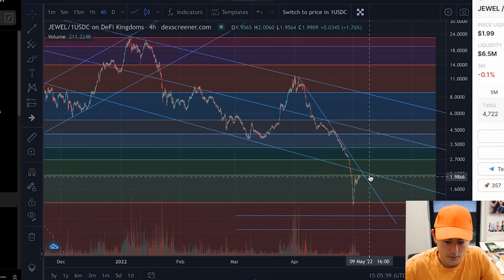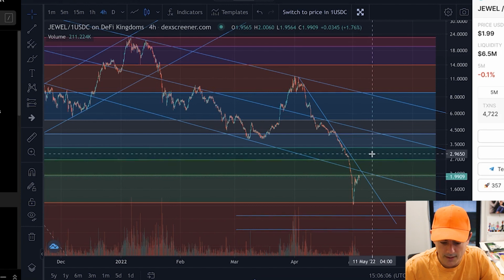And then looking at the Fibonacci lines, the next one would be around $2.68, and then we're looking at $3.30, $4.20.